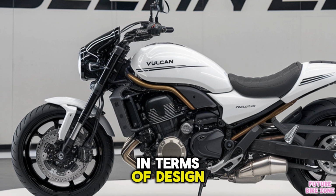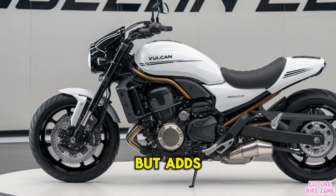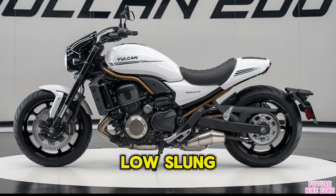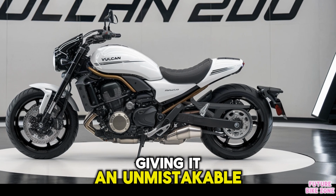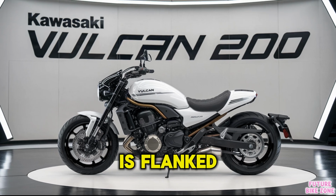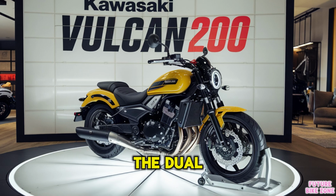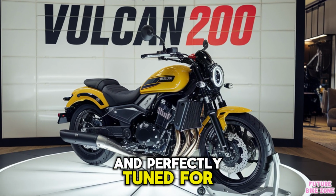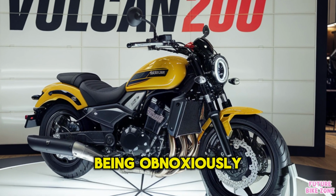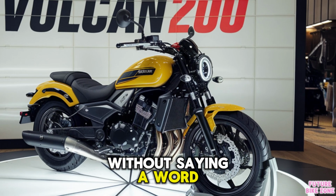In terms of design, the 2025 Vulcan 200 stays true to its classic cruiser roots but adds bold, modern touches. The silhouette is muscular, low-slung, and elongated, giving it an unmistakable road presence. The wide, teardrop-shaped fuel tank is flanked by a matte black finished V-twin engine with chrome accents. The dual exhausts are deep-toned and perfectly tuned for that throaty, signature cruiser rumble, raw and authoritative without being obnoxiously loud. It's a bike that announces your arrival without saying a word.